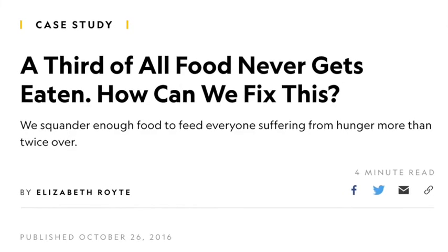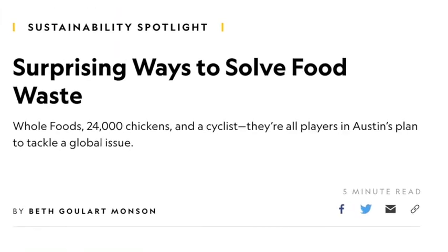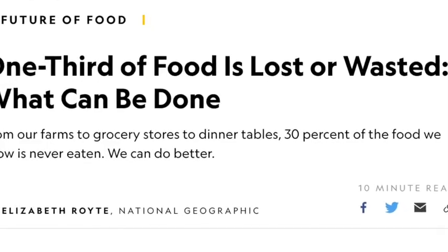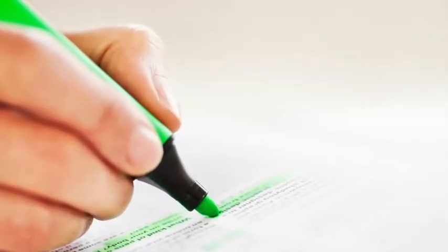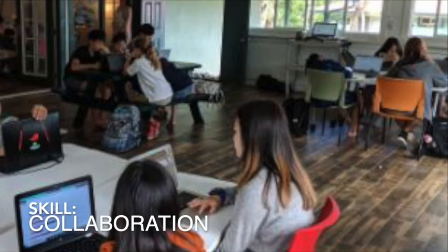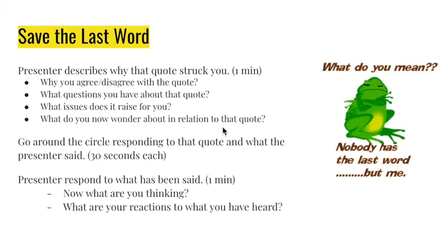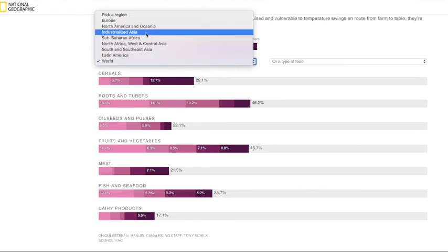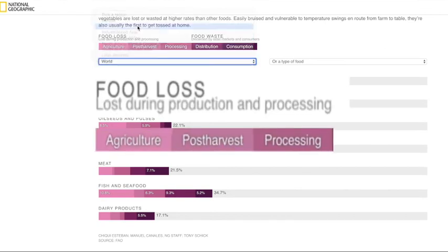Students then dove into deepening their knowledge of food waste by reading one of 3 National Geographic articles. Students were instructed to identify a quote that they found interesting, significant, or thought-provoking. Students then independently facilitated discussion using the Save the Last Word protocol. I love using this protocol because it's a useful tool to create equitable sharing time and make sure all voices are heard.